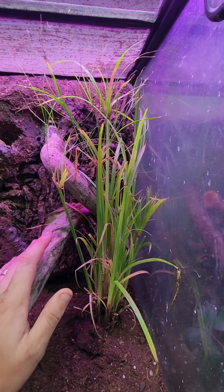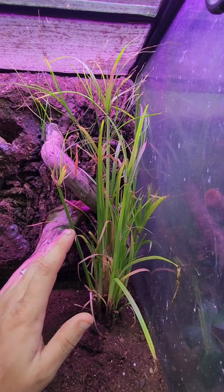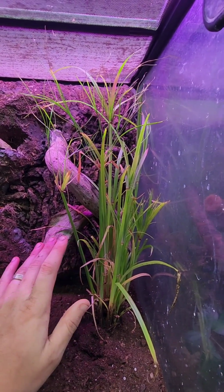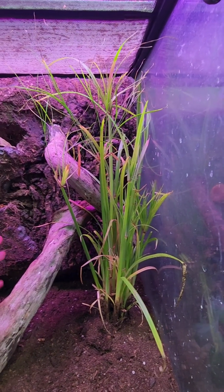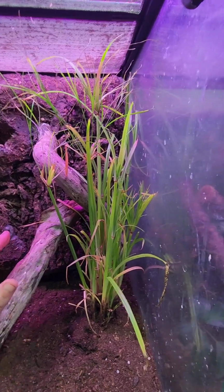So I've said this before, but in the reptile hobby, you gotta experiment. Obviously not hurting your animals, but experiment with their enclosures and see what they like, because you might not be doing something right, and if you change a couple of things, you can be doing it better. So that's why I'm going to try this grass out.